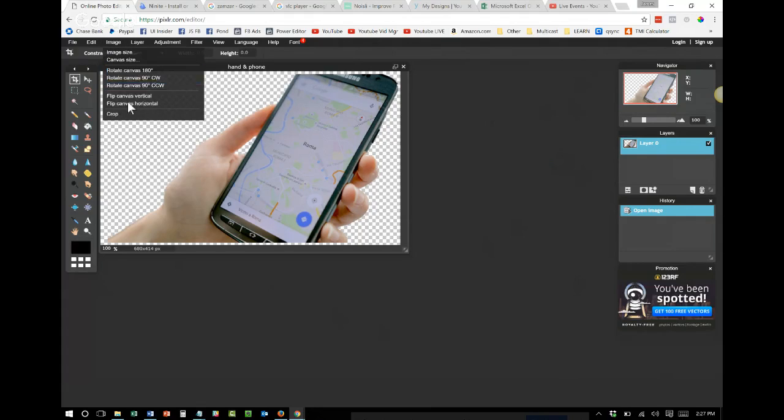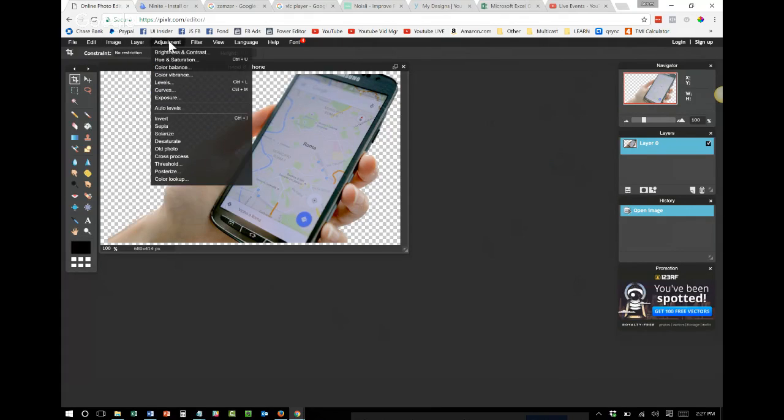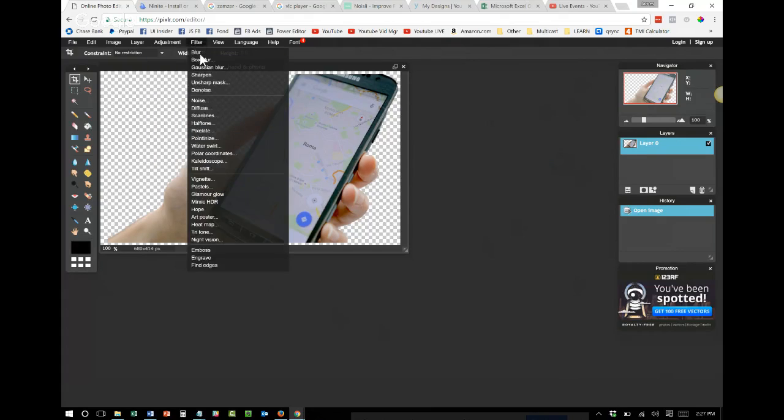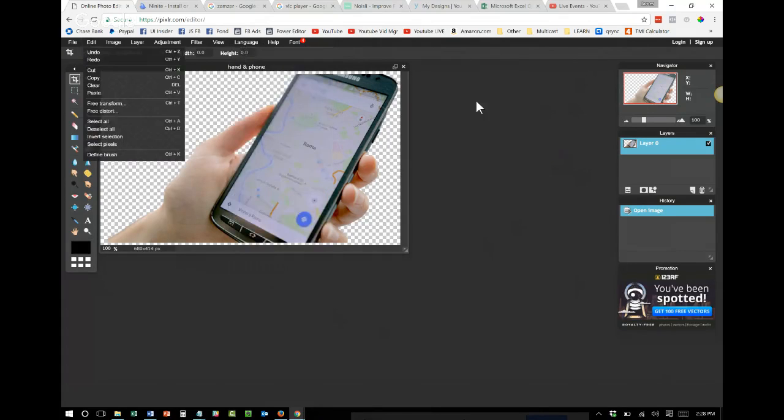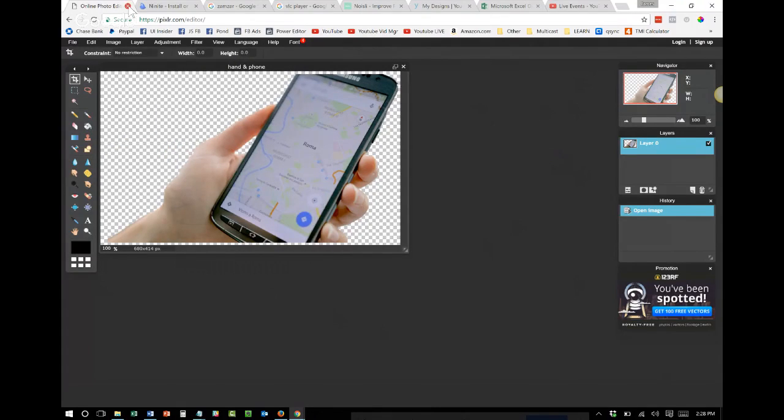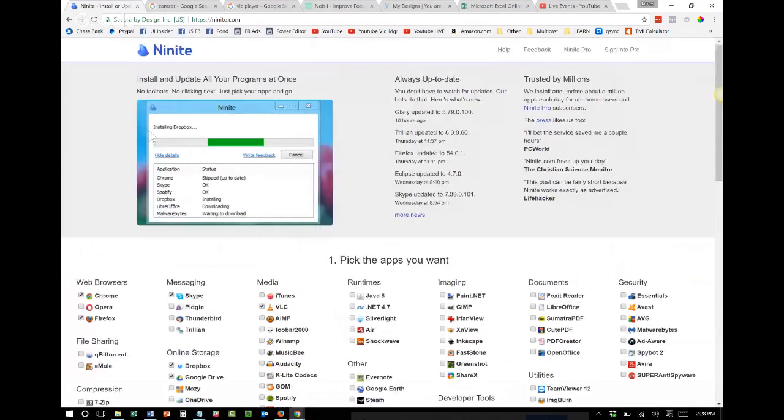So you can adjust all different things. I won't go through it just for time, but it comes with everything that I would think you might need. I wasn't a big Photoshop user, but this right here seems like it does everything. Word overlays, everything. So that one's really cool. Free as well.